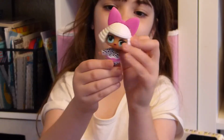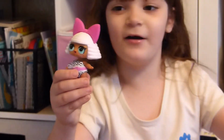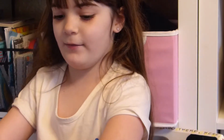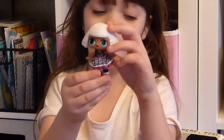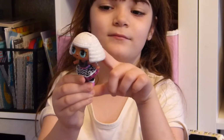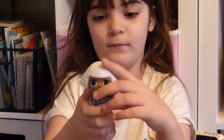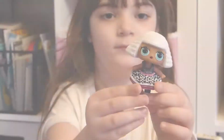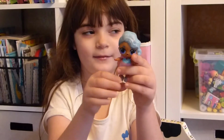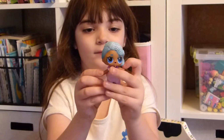And we have Diva. And another Diva from the Glitterati Club. Let's look at her closer so you can see her sparkles. I got it from Walgreens in a Series 2 bottle.